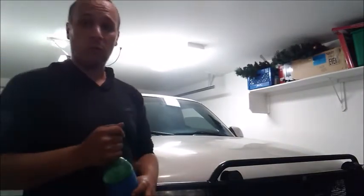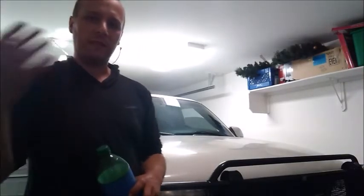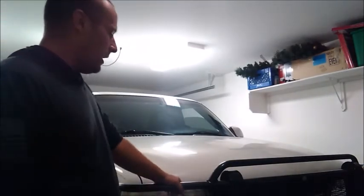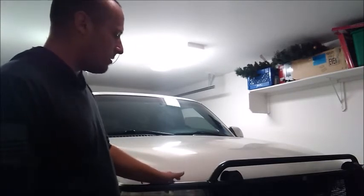We have 3 kids, so we needed something with the third row. I needed something to be able to pull a boat and a camper and some cars eventually in the future. And we stumbled across this on Craigslist, like I said, about a year ago.